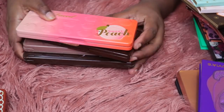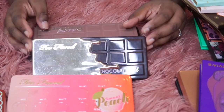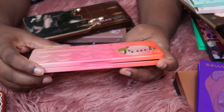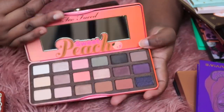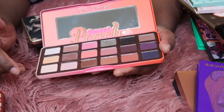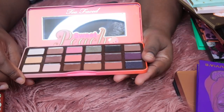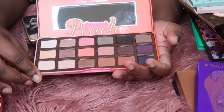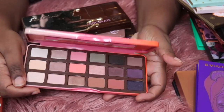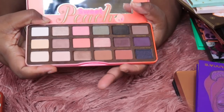Then the other Too Faced tins, I basically have all of them except for Bon Bon, I think. Chocolate Bon Bon. Those shades did not appeal to me whatsoever. So I've got Too Faced Sweet Peach. I've used this one a handful of times. I'm in two minds about whether I actually like the look. It's actually quite neutral. I don't see this as a warm tone palette. When I think peach shades, I think warm tones, and this is really not.